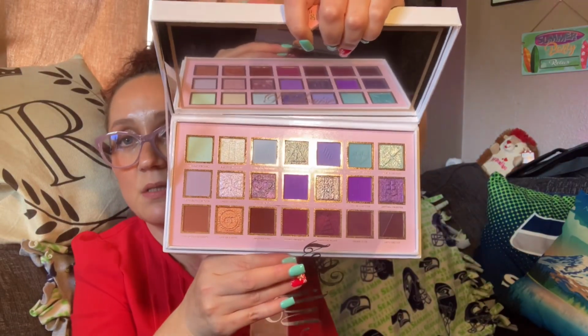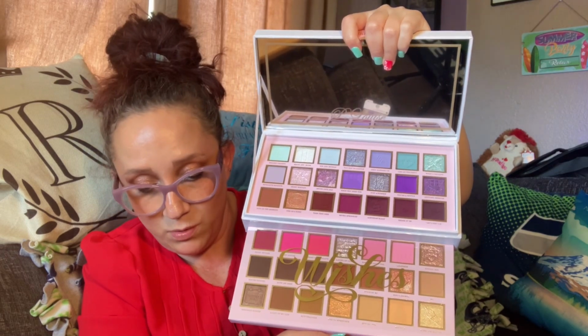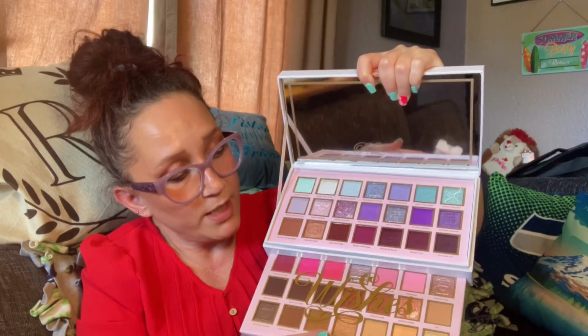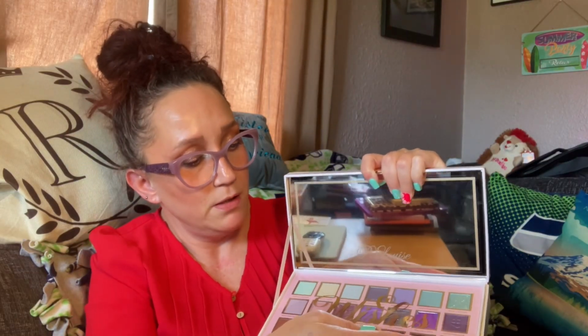But there's the top one, and then there's like a little drawer right here. Sorry, I'm blinding you, where you can pull out the bottom. I think I used both of these when I did my one look. I picked out different shades from each of the palettes. I might have done another look with it that I just forgot to take a picture of.